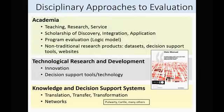And so what I've put together, again, is a practitioner's perspective. I have looked at a number of different fields and disciplines to get a sense of how they're tracking things like research scholarship, program evaluation, and specifically within universities, how they are handling non-traditional products like data sets, websites, and decision support tools. But there are other fields, like the OECD, which focuses on technical R&D, and how you track innovation, and how you track technology transfer across organizations.